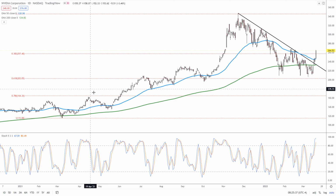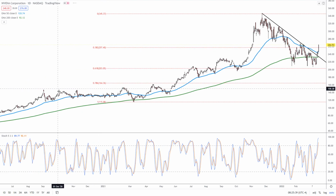Let's take a look at NVIDIA. NVIDIA went and settled around the 150 level after a very strong 2020 rally. It ground sideways in this narrow range, finally breaking out in May 2021.